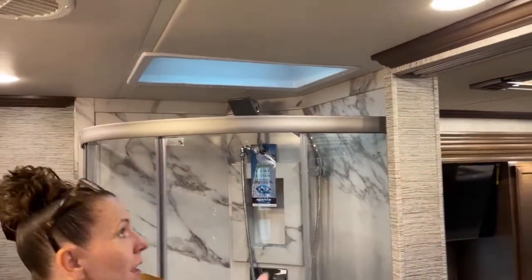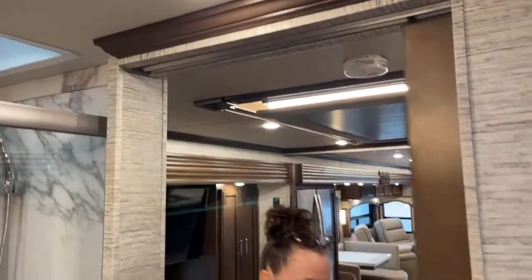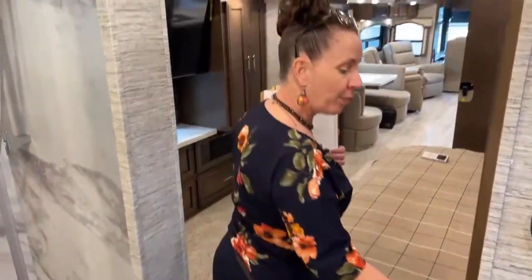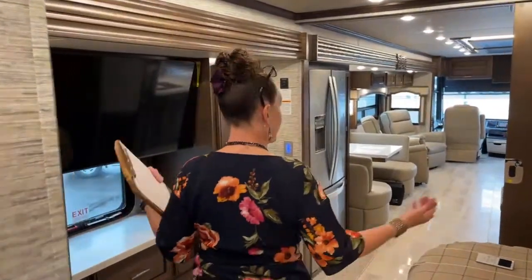Let's take a look here. I think next we're going to go ahead and go into the bedroom. But before I let you out, Jody, I wanted to show how this door looks. So, a nice, solid rear door so you can have some privacy in the morning when you're getting ready. And that'll bring us into the captain's quarters.